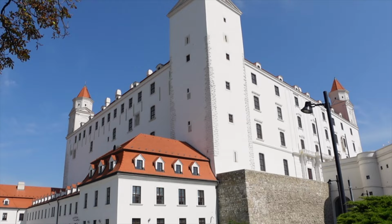Bratislava Castle. What's really amazing is that this is the only castle where you can actually see three countries from it. So over there, you can see Austria, a little bit further, Hungary, and of course, Slovakia. They're not entirely sure when exactly this fortress was built, but there are scriptures that say possibly around 907, which is crazy to think.